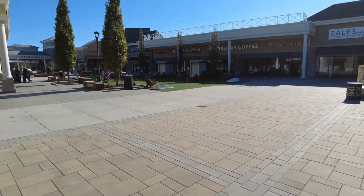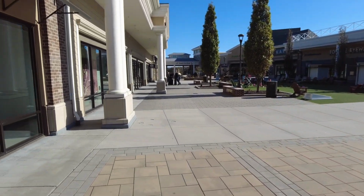I'm walking here now in Norfolk, Virginia, in the outlet center, and this is a huge outlet center. It is not so old. Normally I always went to Williamsburg and did some shopping. Now it's very convenient, close by the airport in Norfolk. I'll do a quick walk around so you see what they have to offer here.